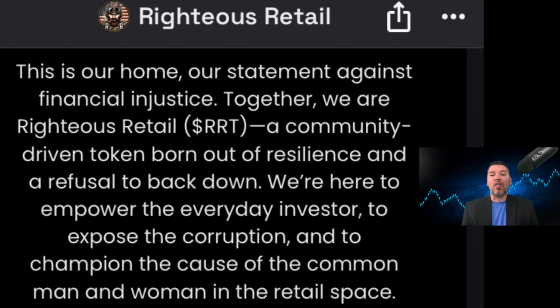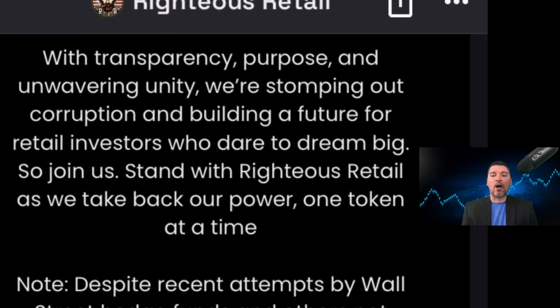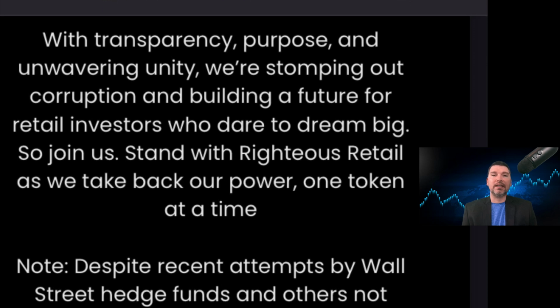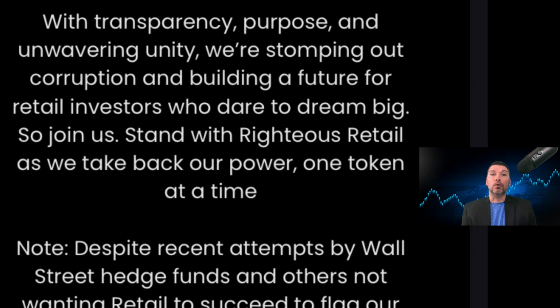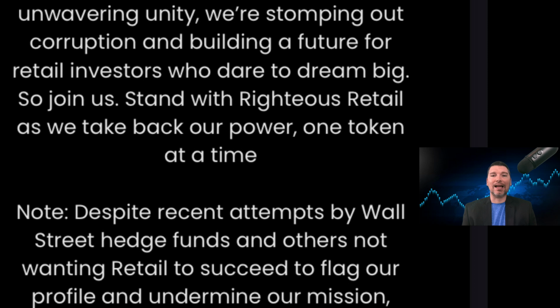Reading along their bio: "This is our home, our statement against financial injustice. Together we are Righteous Retail, $RRT. A community driven, born out of resilience and a refusal to back down. We are here to empower the everyday investor, to expose the corruption, to champion the cause of the common man and woman in the retail space. With transparency, purpose, and unwavering unity, we're stomping out corruption and building a future for retail investors who dare to dream big. So join us. Stand with Righteous Retail as we take back our power one token at a time."